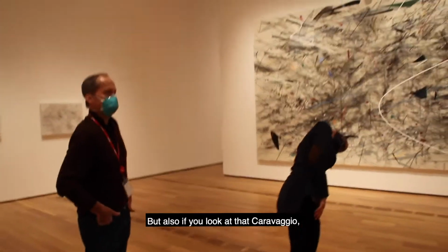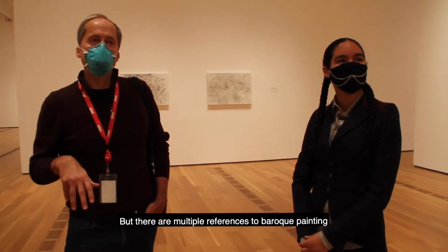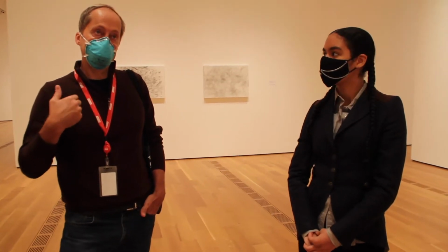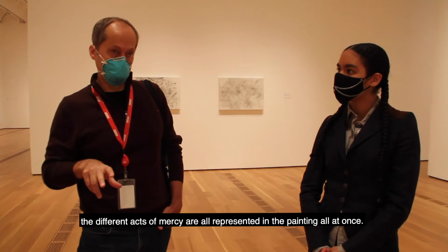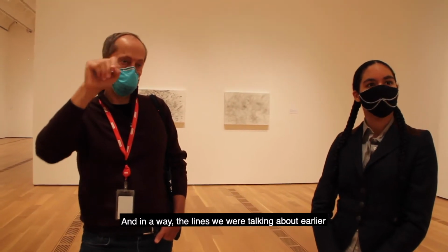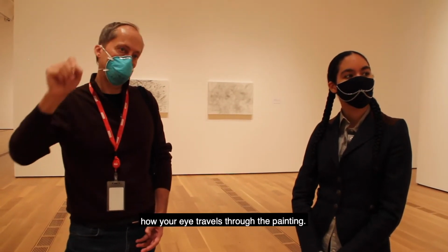But there's another Caravaggio that she's referring to in this painting as well, and I'm forgetting the title of it. There are multiple references to Baroque painting in this work. But for me, because the title is Seven Acts of Mercy and it's such a famous painting of Caravaggio's, I can't help but think about it, especially how it's organized spatially. In the Caravaggio, the different acts of mercy are all represented in the painting all at once, and what ties them together is this really Baroque drapery. It billows out and goes this way and that way throughout the painting, connecting the different acts of mercy. And in a way, the lines that we were talking about earlier that create a kind of movement and push the space of the painting out serve the same function here in how your eye travels through the painting.